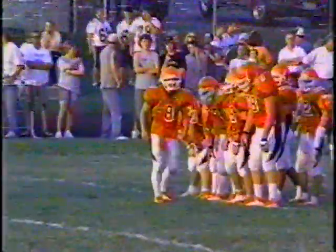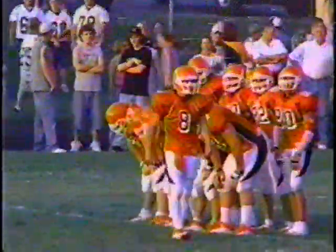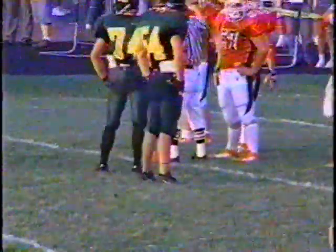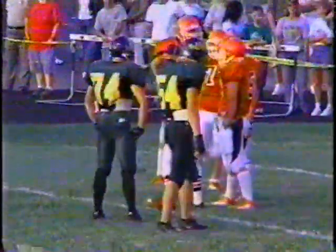Buckeyes 1st and 10 on their own 25. Nice catch by Jolly. Jolly went up and made that catch and was able to get those 2 more yards that he needed for that 1st down. 13-yard pass completion. 6:40 to play here in the 1st quarter at Athens High School. We've got an official timeout.